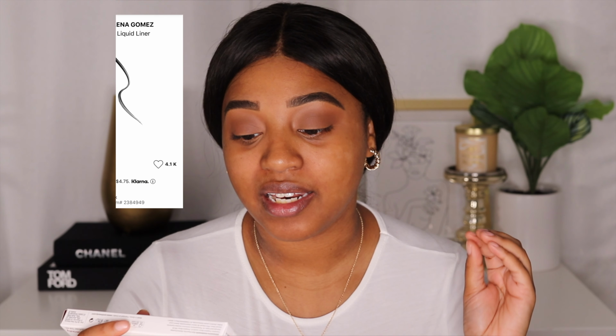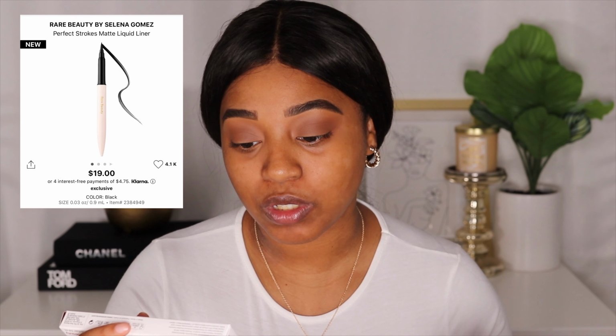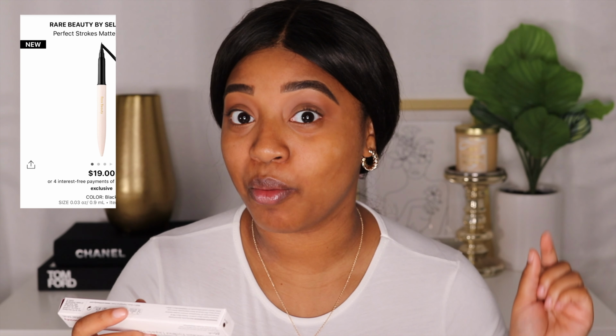So yeah, I went ahead and cleaned up my brows and added a little bit of bronzer to my eyelids, and we're gonna move on to the next product, which is the Rare Beauty Perfect Strokes Matte Liquid Liner. This is in the shade Black, and this is an intense waterproof liner that delivers those bold, even strokes with a calligraphy styled brush.